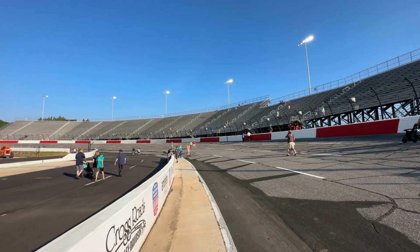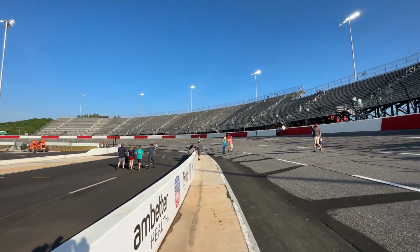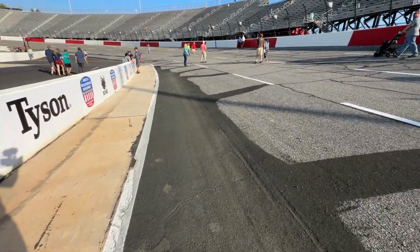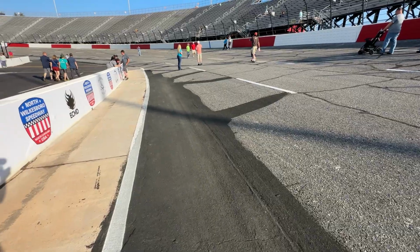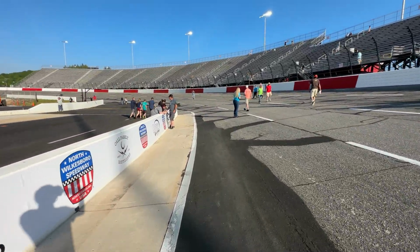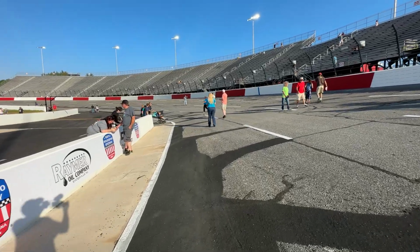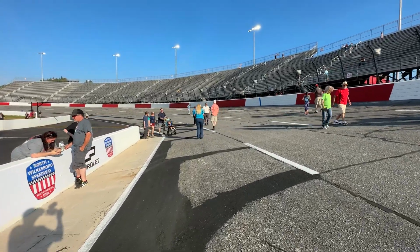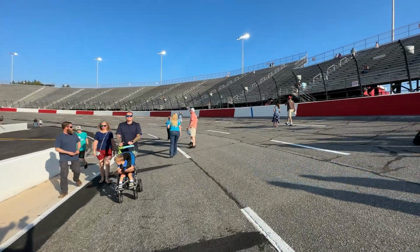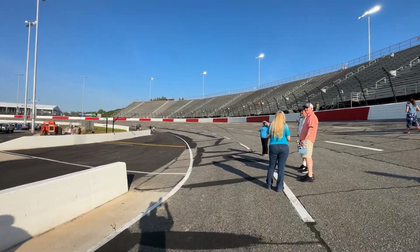The fact that it's back, the fact that it looks the way it does, and this is the original pavement. They didn't repave, obviously. They just fixed it up. And the fact that NASCAR is going to be back on this track after so many years of being gone. The last race here was in 1996 and was won by Jeff Gordon. So the fact that they're back is unreal.